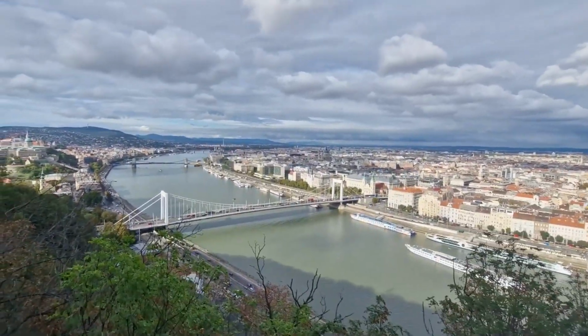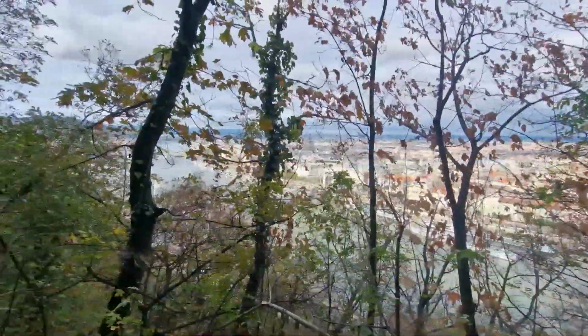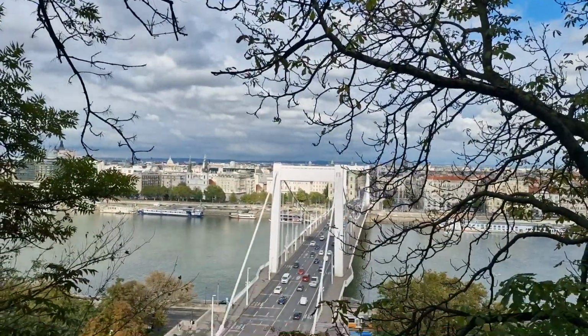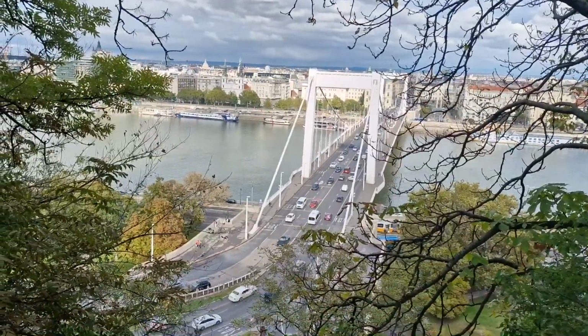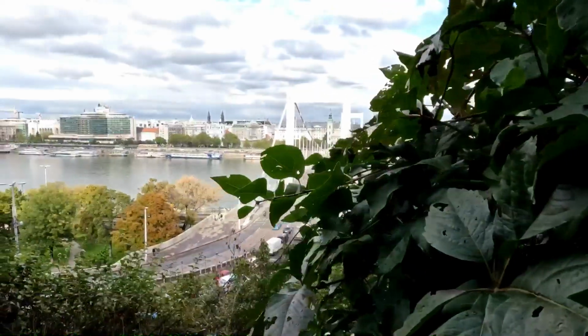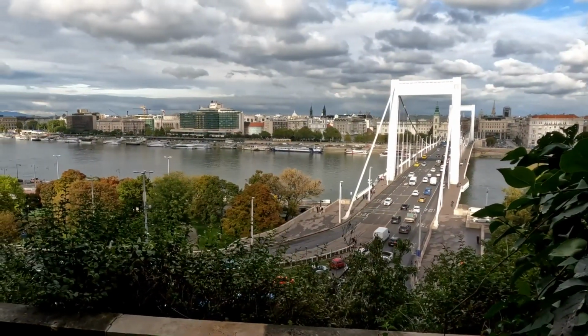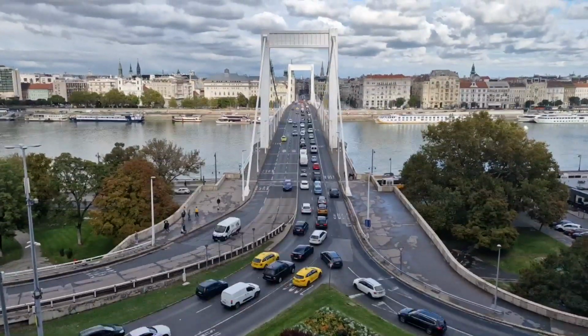What I do like about going down this hill is that the further down you go, the more the city creeps through the bushes until you finally get to the end. When you get to the end, you can look over the bridge, enjoy that nice view, take it in and watch the world go by.